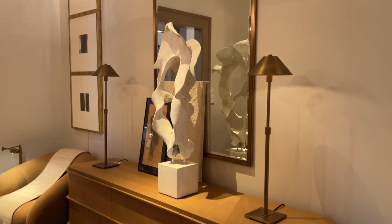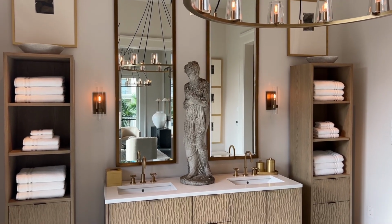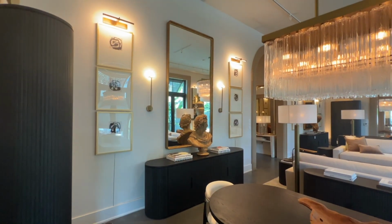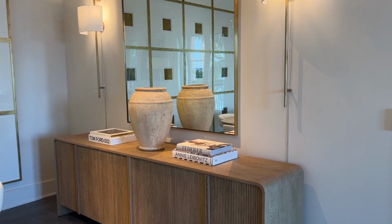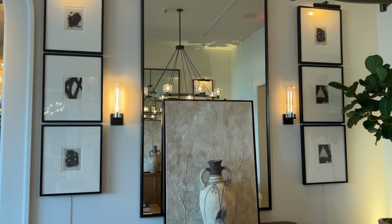Some even life size. Like here, they just went ahead and put a giant statue right on top of a bathroom vanity, and you can really see a pattern. The decorators always put one big statement piece right in the center, and sometimes add lamps or books on the sides for balance, but the main focus is always in the middle.